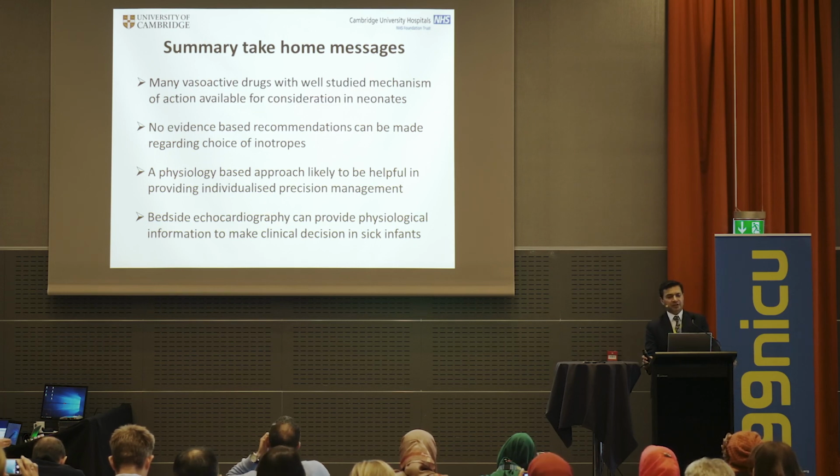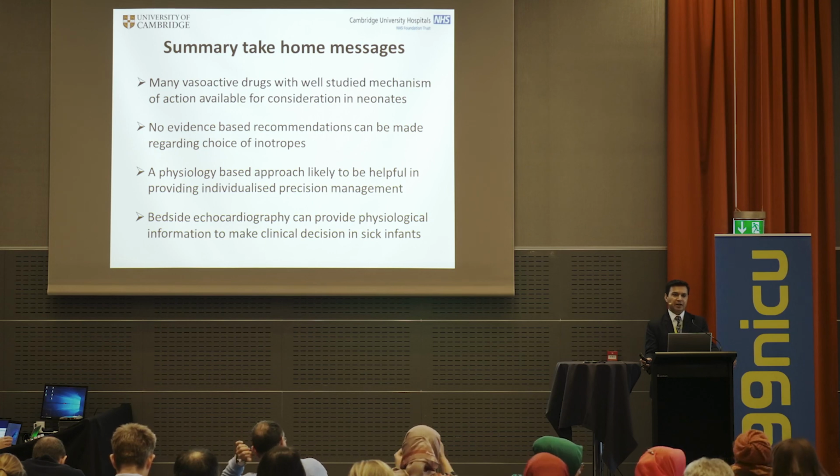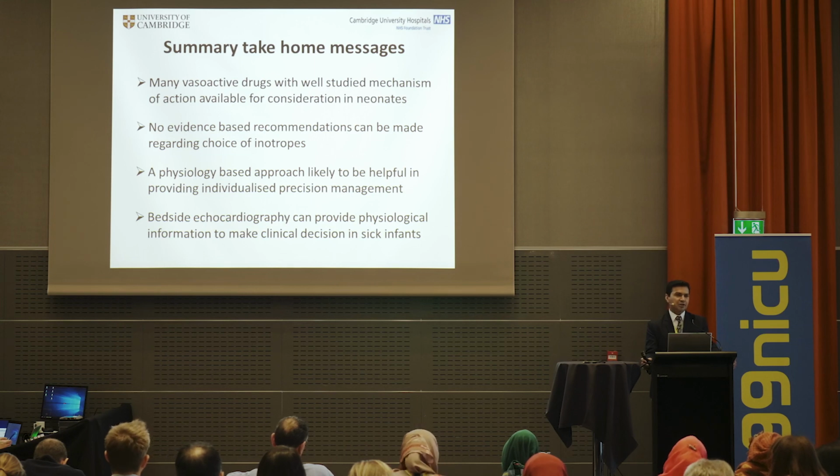There are many vasoactive drugs, and as Francesco Stefan said, there are many to choose from, and rightly so, and they're well studied. We know how they work. We know how they interact with each other, and we can use them carefully after careful consideration of the underlying pathophysiology. I do not have any evidence, and people ask for evidence. It's great to be a researcher. Absolutely, we should do more research, and hopefully we'll get there one day.